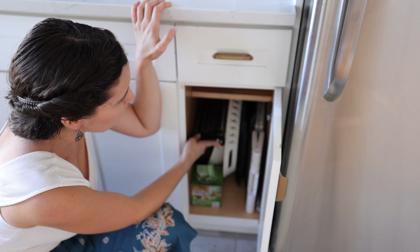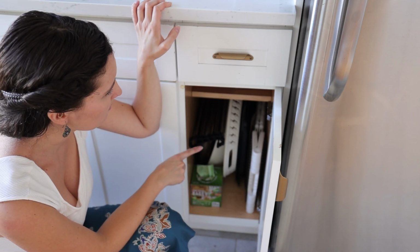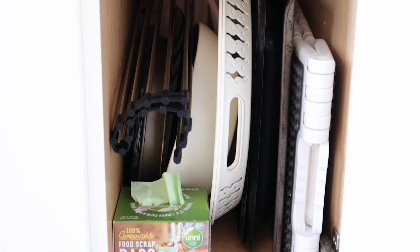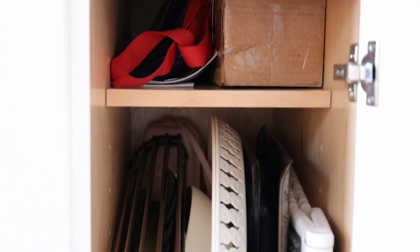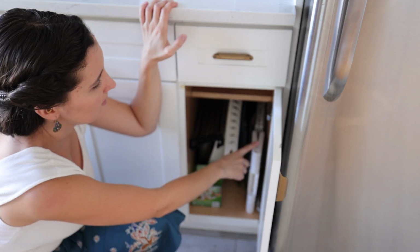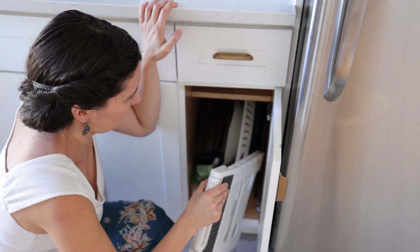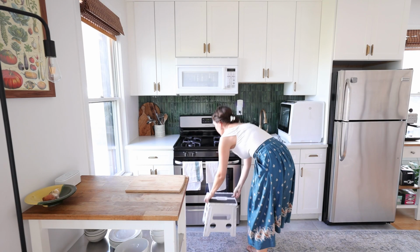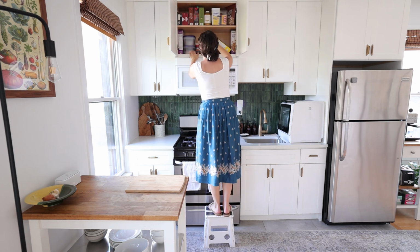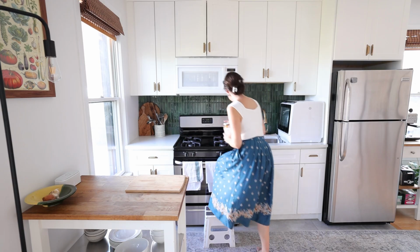trays, some more oven sheets that didn't fit. I actually could put them under the oven. Now I made some room. My compost bags are here. I've got my extra soda stream bottles that I'll show you in a minute, the soda stream. This here is critical. This is my step stool. I just use it every single day, I think, or whenever I need to access a top shelf, I will grab this and I'll be able to access all of the shelves in my kitchen.